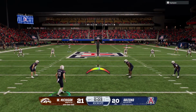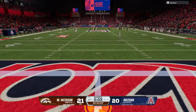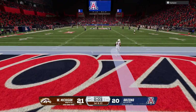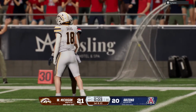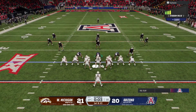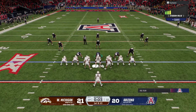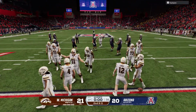Kickoff unit is out there again, and this crowd is feeling themselves after that last drive. It bounds through the back of the end zone, and it'll be a touchback. Running out the clock, a mere formality between them and a victory as we have victory formation coming. Happy with the situation, the quarterback will take a knee.